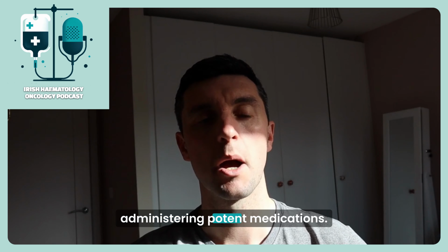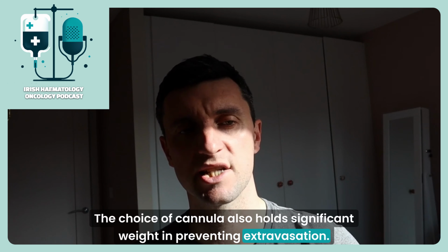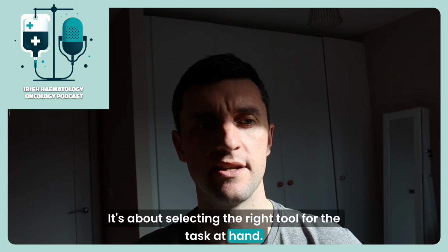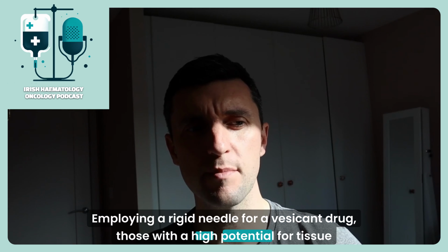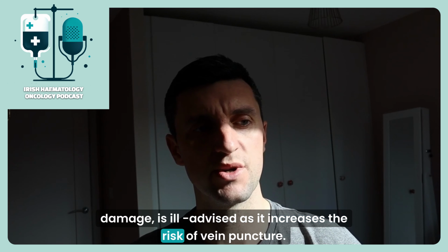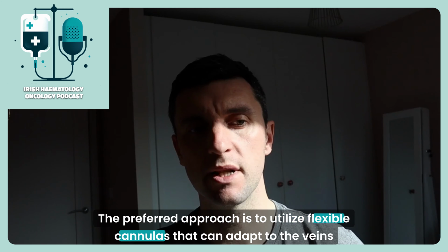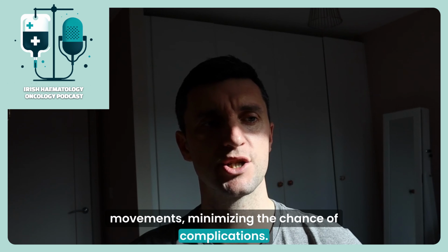Think of a CVAD as a more durable IV line strategically placed within a larger vein, offering a safer route for administering potent medications. The choice of cannula also holds significant weight in preventing extravasation. It's about selecting the right tool for the task at hand. Employing a rigid needle for a vesicant drug, those with a high potential for tissue damage, is ill-advised as it increases the risk of vein puncture. The preferred approach is to utilize flexible cannulas that can adapt to the vein's movements, minimizing the chance of complications.